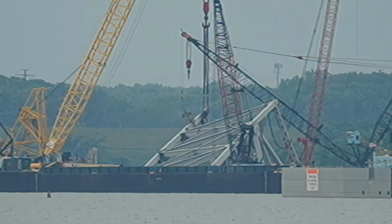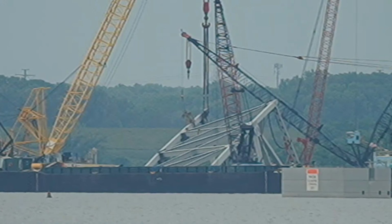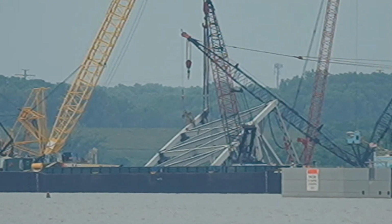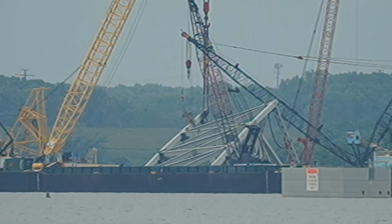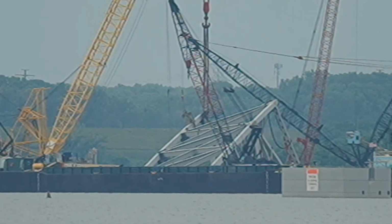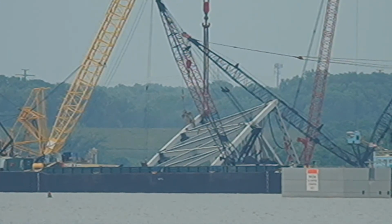When we've got this kind of activity, I'm glued to it. Much like the people who have found the channel here, I just find this type of work, and what it takes to get it done, the equipment necessary, the personnel, the expertise that you're going to see on the site, just fascinating to watch.